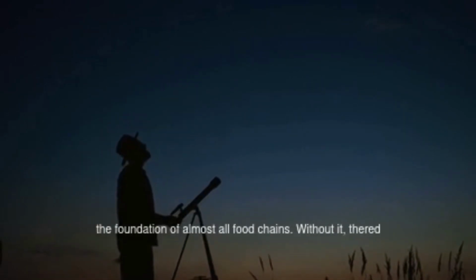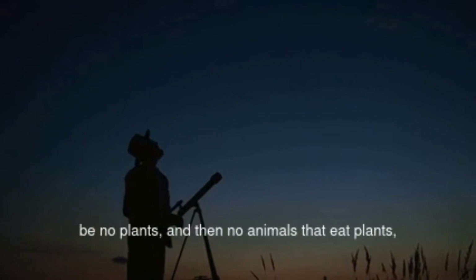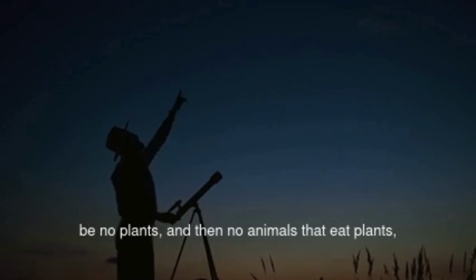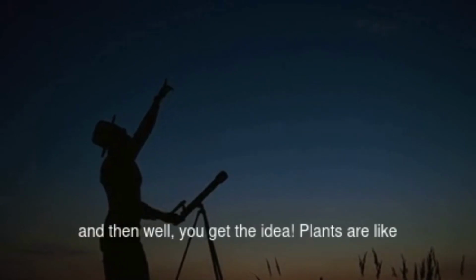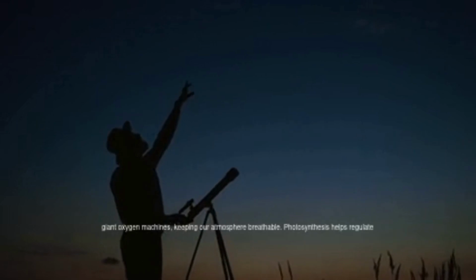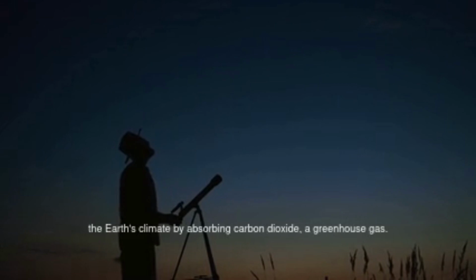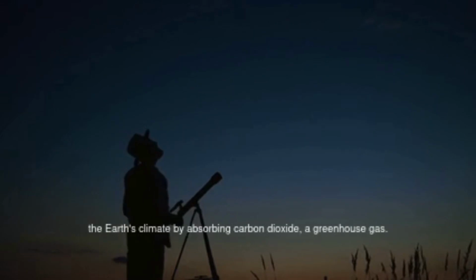Photosynthesis is the foundation of almost all food chains. Without it, there'd be no plants, and then no animals that eat plants, and then, well, you get the idea. Plants are like giant oxygen machines, keeping our atmosphere breathable. Photosynthesis helps regulate the Earth's climate by absorbing carbon dioxide, a greenhouse gas.